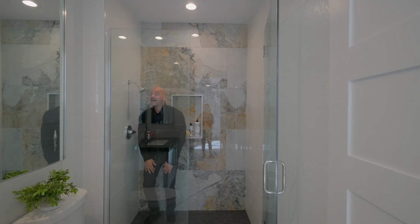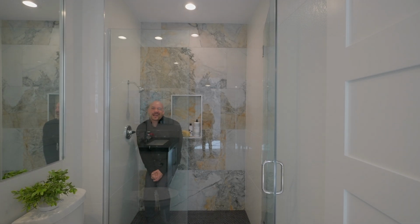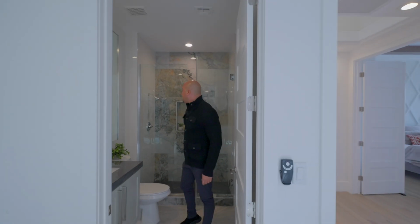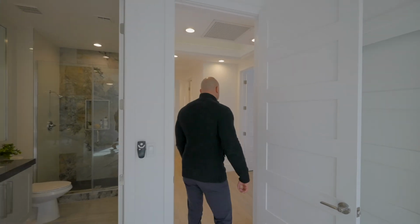This is what I would have to do to wash my hair. I don't really have hair, but guys, you get the point. If there's one problem I have with this house, that is the worst damn shower head I've ever seen. I don't get that. All right, moving along.